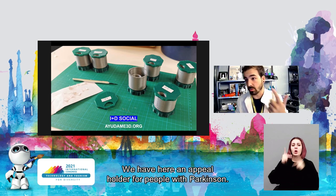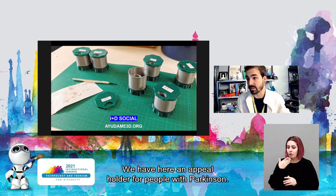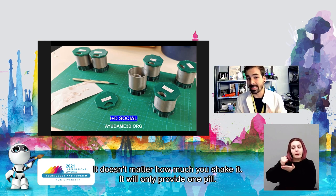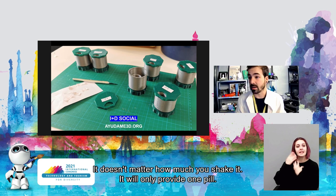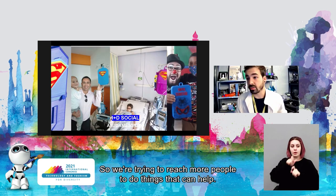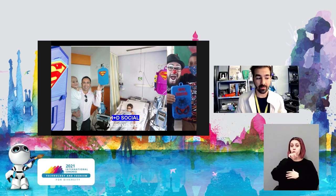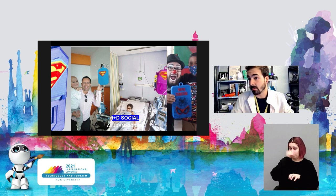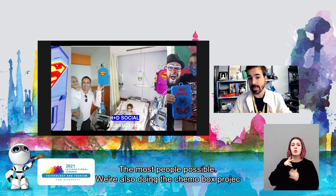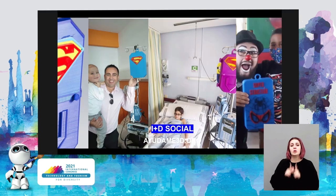We have here a pill holder for people with Parkinson's. It doesn't matter how much you shake it, it will only provide one pill. So we're trying to reach more people, to do things that can help the most people possible. We're also doing the chemo box project.